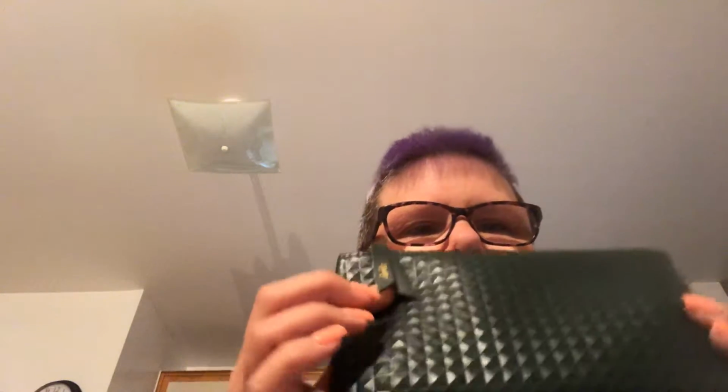Yay! Okay, I did have a little sneak peek, nothing major. Let's see. Ooh, here's the bag. That's a pretty little bag in olive green, with a traditional little Ipsy tassel. It has a gold zipper. Actually, it's pretty big compared to the last ones. So let's see what's inside.